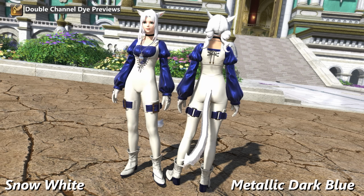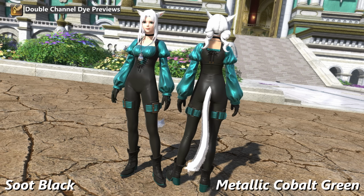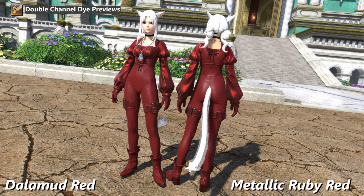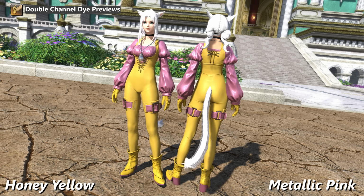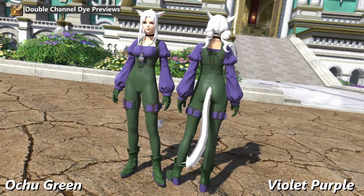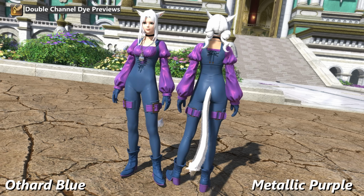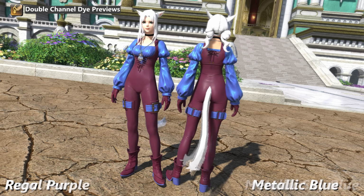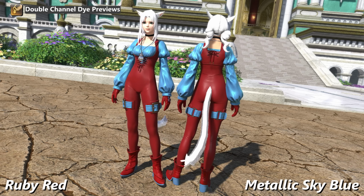And I was quite happy with how this set dyes, actually. Very, very pleased. From the actual belt buckles around the actual thighs there, actually taking on the coloration, to the boots, the sole of those boots, the heel taking on the second dye palette as well, the gloves taking on the belt buckles, as you would imagine, as the second palette.